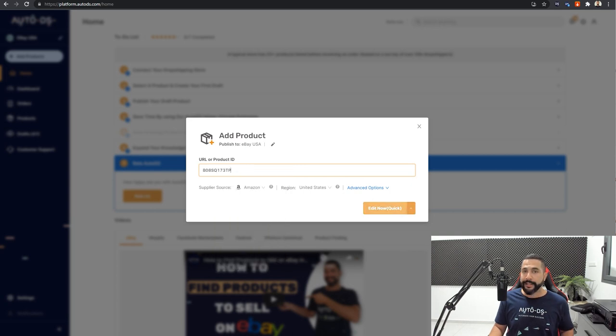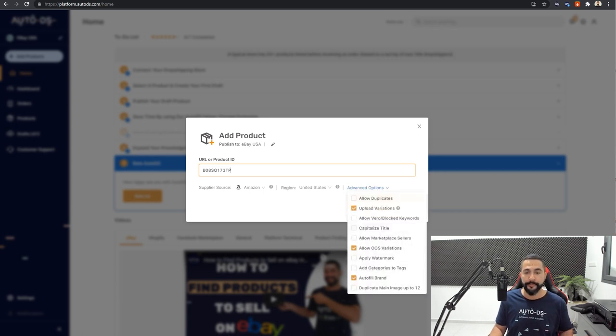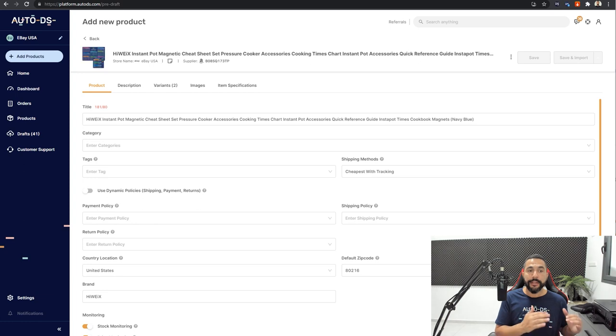Then I'm going to click on edit now quick, but I have another option to publish it directly to my store if I do not want to optimize this product, and simply import it directly to my store in just a couple of seconds. So that's how quick it is to import products directly to your store. But if I do want to edit it now, I'm just going to click on edit now quick. Of course, I'll see that my supplier source is correct and the region and any advanced option that I would want to have. Now you'll see how quick it is to start editing any product. While I just said those few words, in those couple of seconds, the product editor has already opened up and I can already start optimizing this product. So it really took just a couple of seconds on the clock, and that's the biggest advantage of this new product importer.